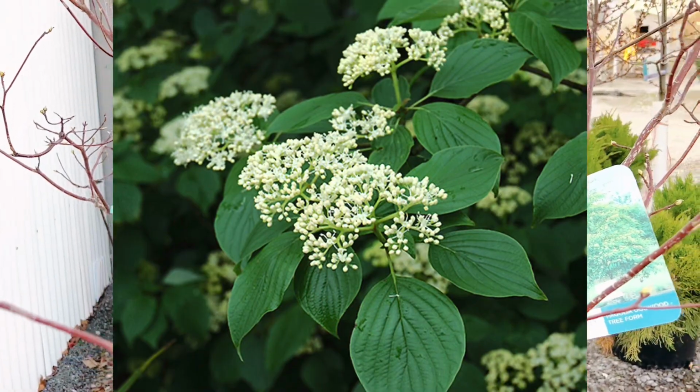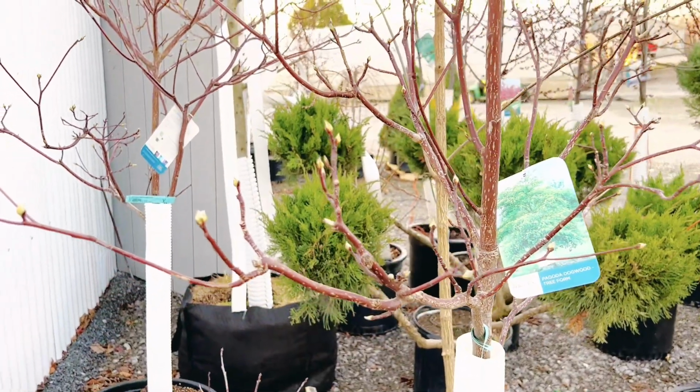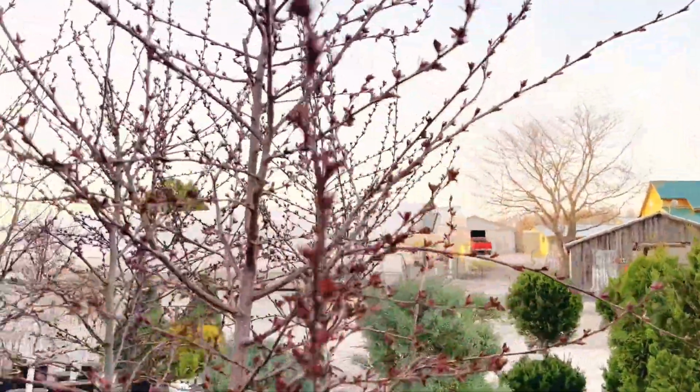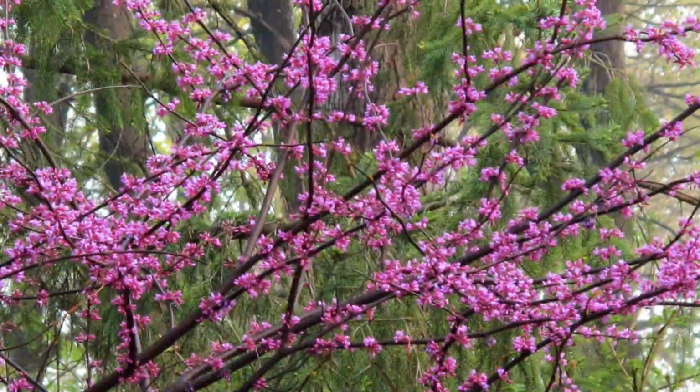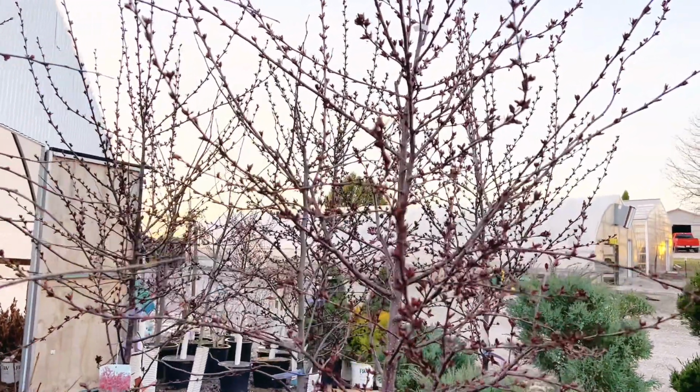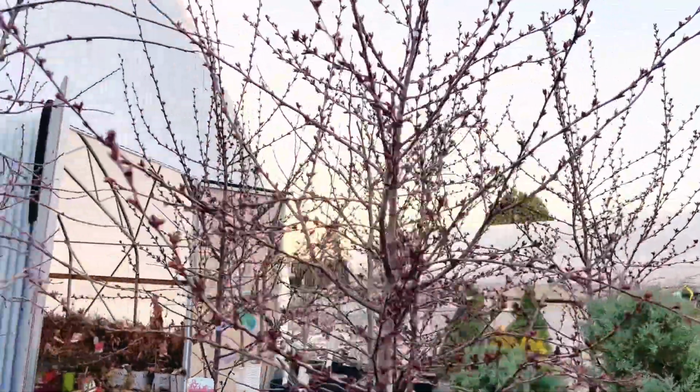Usually it's in May when we start seeing them. Sorry, the focus isn't working real great on that. So that's just getting ready. Over here are some red buds. Red buds, they have these dark leaves, but they also end up with these really gorgeous pink flowers. This is, I think, the Minnesota strain. So that's one that does pretty well in our area.